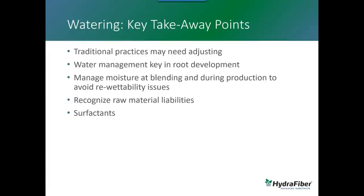So just kind of some summaries on some other topics as it relates to water. We already talked about traditional practices may need to be adjusting, so we highly recommend that growers learn the feel of the pot, meaning they go and pick up pots. Because HydraFiber is lighter in weight, it's going to feel differently in the pot, so it's also important to pull the pot off and look at the root zone until the grower gets comfortable.